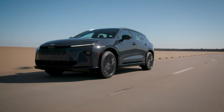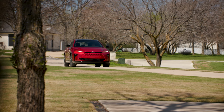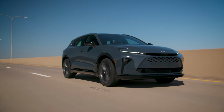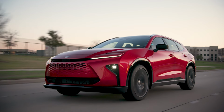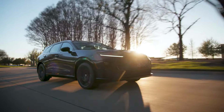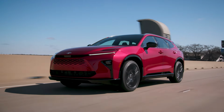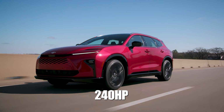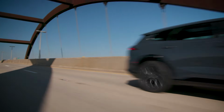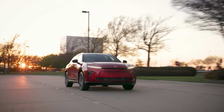And while this isn't that peppy, what it is, is extremely frugal. The Toyota Crown Signia can do up to 38 mpg around town and up to 37 mpg on the highway. And while this doesn't sound that impressive at first, it's monumental for the midsize SUV segment, as the Crown Signia is the absolute best in terms of frugality. Nothing can come close to it, and despite having only 240 HP, it can still do 0 to 60 in 7.0 seconds flat. Plus, it's one of the most well-proven powertrains in the history of the automotive industry.